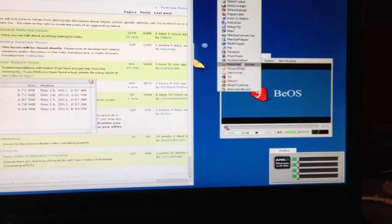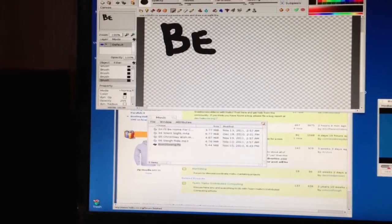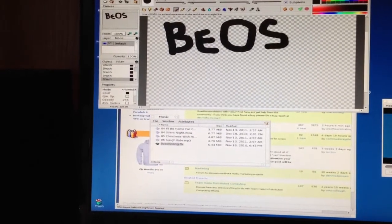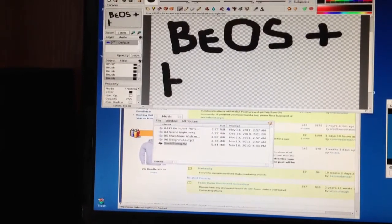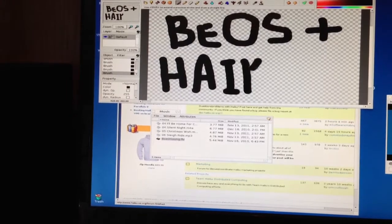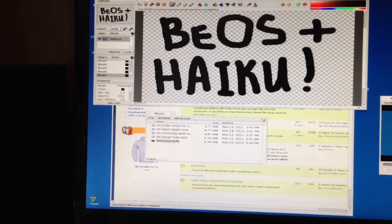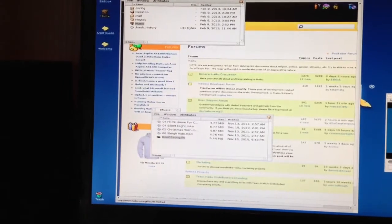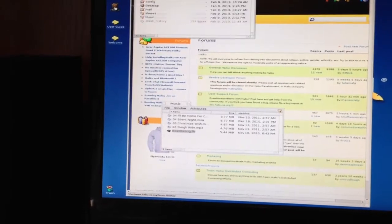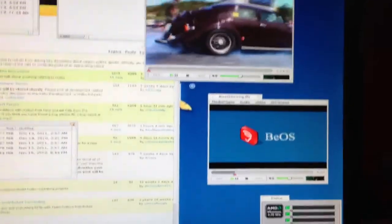Go ahead and bring up WonderBrush. I even have a movie. I'm in the Volkswagen, so you can see I can do multiple things at the same time. Very cool.